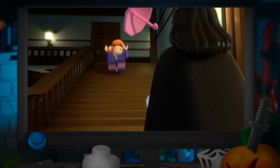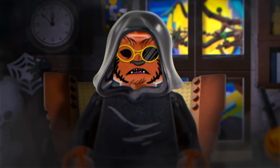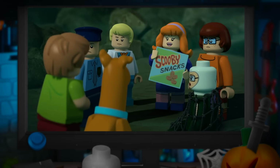But in a Lego version of Scooby-Doo, it's okay if they're all a little wacky and out of character. There's less of a mystery than usual in Haunted Hollywood, though, so the movie has to get padded out with some character arcs like Shaggy and Scooby refusing to eat Scooby snacks.